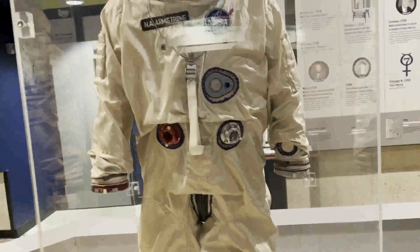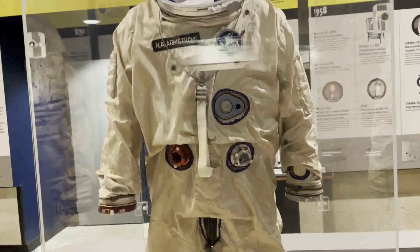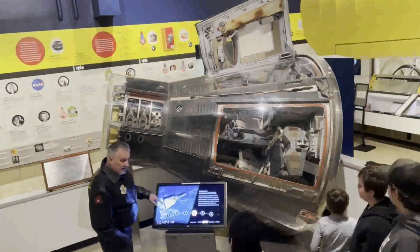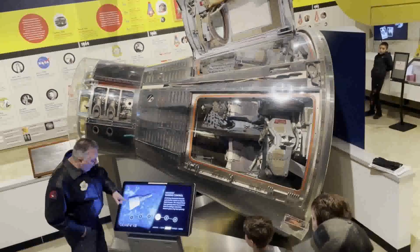So this is the area talking about Neil Armstrong's Gemini mission, which had to be done. It was one of those tasks that had to be done before they could actually go to the moon. So once again, here's the Gemini that you can see from here. But that's because this system is the problem. They shut off all the thrusters.